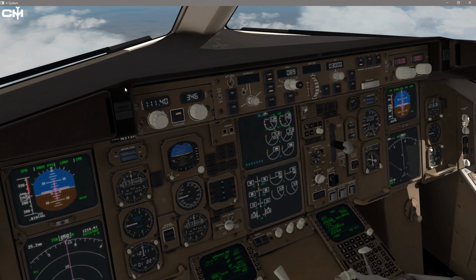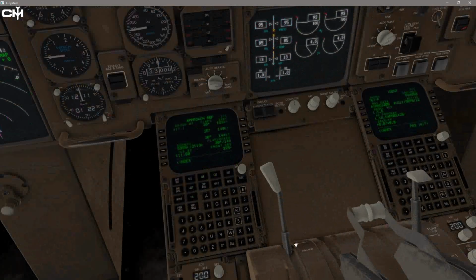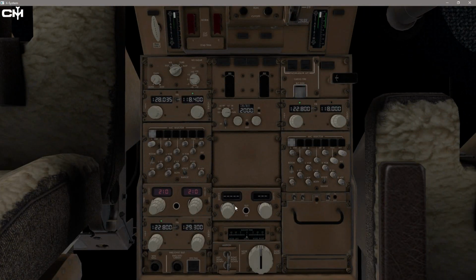Let's bring that back over there. Let's set the minimums real quick because I will forget otherwise. So we'll set this to 200 feet here. We do want to make sure we're set to 5,000 feet for our transition altitude. We can go to our descent page here. There it is, transition level 050. We already saw that our ILS is tuned in here, but we do need to make sure it's tuned in back here as well. So it is 111.50. There we go, and then 323 degrees. There we go, that takes care of that.